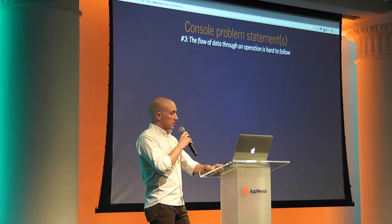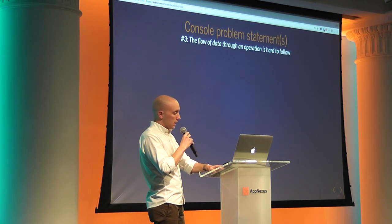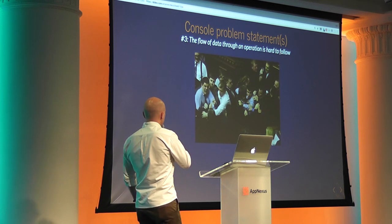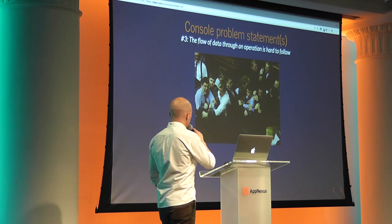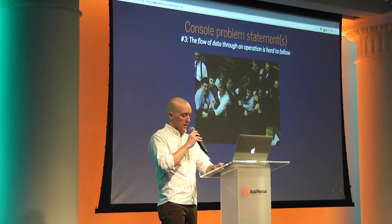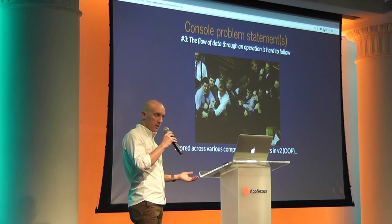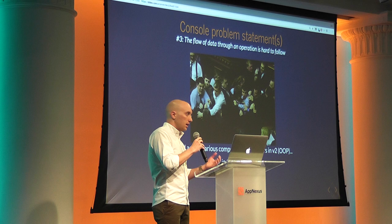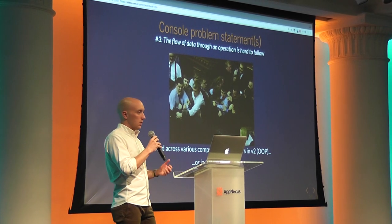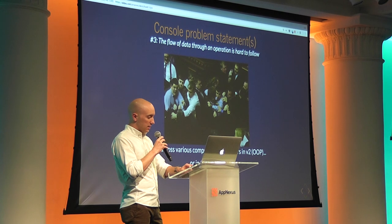The third big problem was that the flow of data through an operation in console was really, really hard to follow. This is a picture of the Ukrainian parliament failing to manage their state, and it represents how we were also failing to manage our state. State was stored across various components or controllers in V2, in that object-oriented pattern I talked about. Or it was literally in the DOM in V1. You would read the DOM, and put that into an object that you would send to the API.